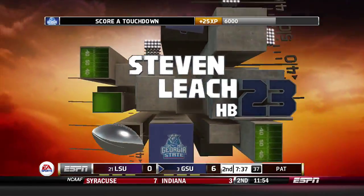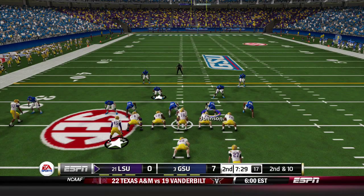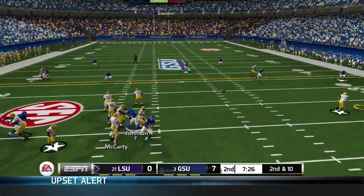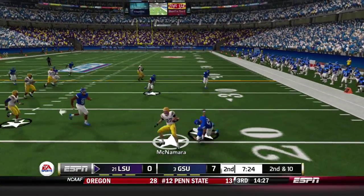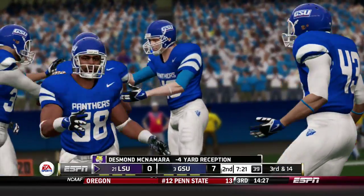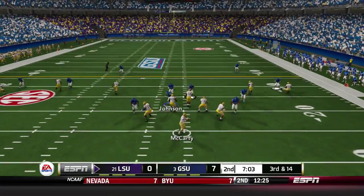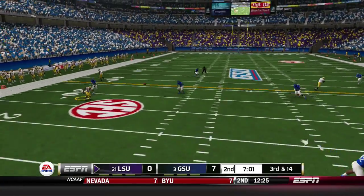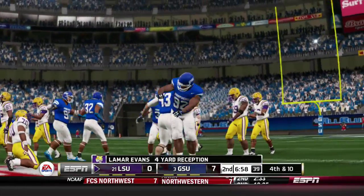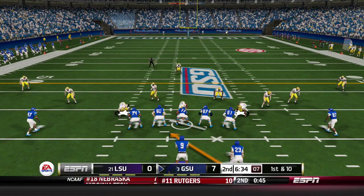7 yards, and Georgia State's up 7-0 after the Stephen Leach touchdown. LSU will take over now. McCarty back to pass here, and he's going to dump it outside to McNamara. And McNamara taken down, gang tackled there in the open field for a 4-yard loss. 3rd and 14, working from the shotgun. McCarty going to fire outside, caught by Evans, but stopped only after a 4-yard reception. And that will force LSU to punt.